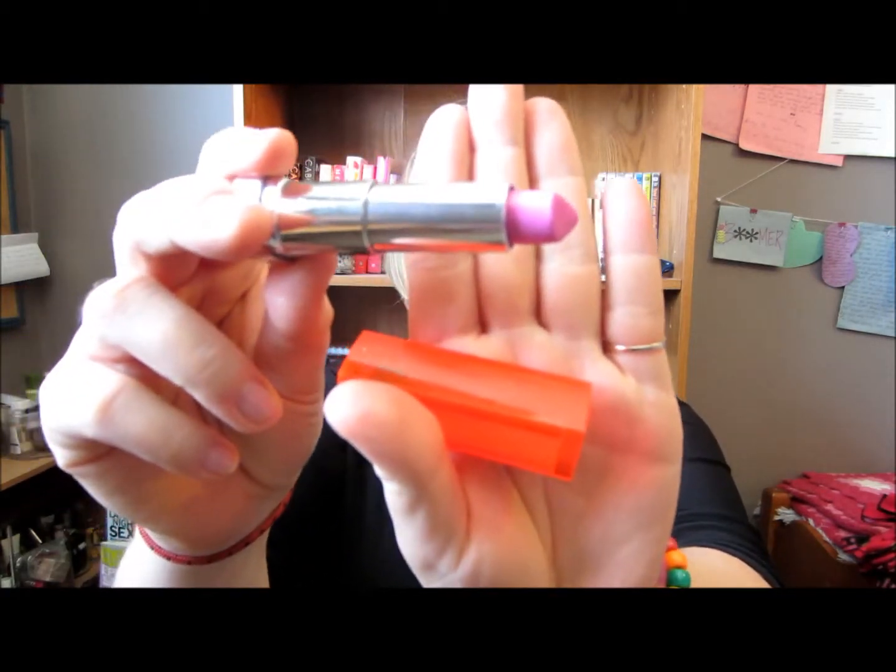The next thing I have is a lipstick. It's actually the one that I'm wearing right now. It is Maybelline from their Vivids collection. The color is Pink Pop, and it looks like that. I got this about a year ago and I really like it, and it's one of my favorite lipsticks. And then I kind of stopped wearing it for a few months because it's a really bright color, it doesn't really go for winter. Now that it's spring and it's almost April, I started wearing it again and I really like it. It's one of my favorite colors.